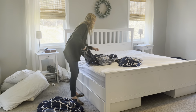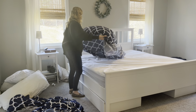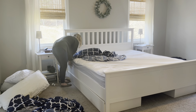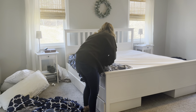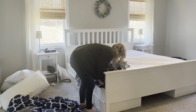As I said earlier in the video, I'm going to split up these clips a little bit because it takes me so much time to put sheets on this mattress. It is so heavy. I have a hard time getting my hands underneath to secure this fitted sheet. So it kind of takes me a little bit longer than it should. It's a lot more work and I do kind of break a sweat while doing this. So I guess you could count it as a little bit of a workout. Does anybody else struggle with this, or do you not at all?